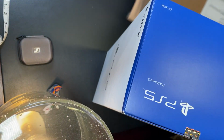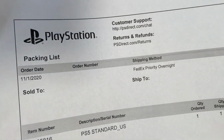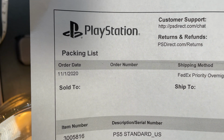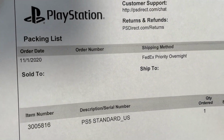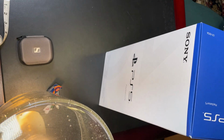Nice carrying handle. Thank you, Outer Wrap. And thank you, customer support. So they're saying that you got order date 11/1/2020. Not quite. But very interesting. So apparently PlayStation themselves had to order these. I got this from the PlayStation Direct website, and look at that. It says it's ordered on the 1st. It's not exactly overnight, because right now it is the 24th of May. But that's interesting. That's something interesting to dig into, maybe wonder what that could mean.